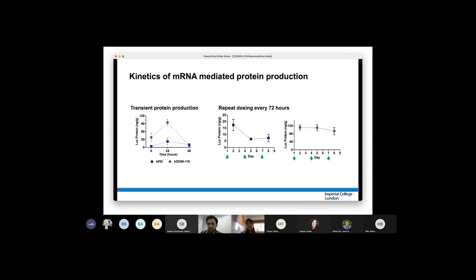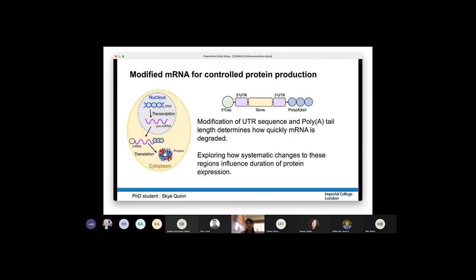So the other thing that I wanted to show you towards the end of this talk is that we're very interested in the pharmacokinetics of mRNA, which is the other hurdle that I mentioned that we need to overcome. We do see transient protein production with a peak at 24 hours. And we're trying to understand if we can increase the duration of protein production and also the magnitude.